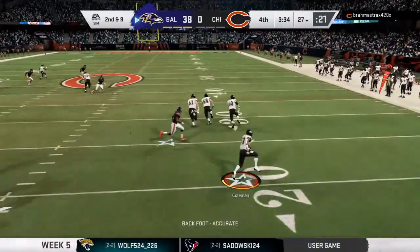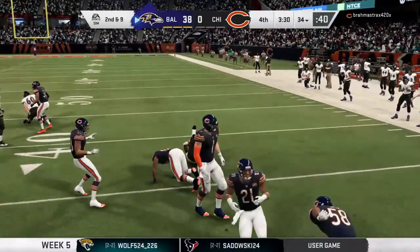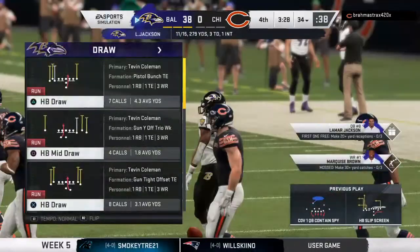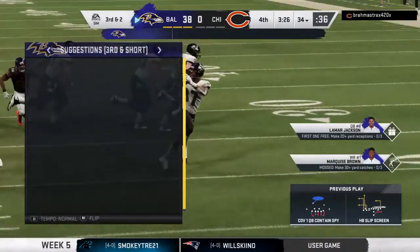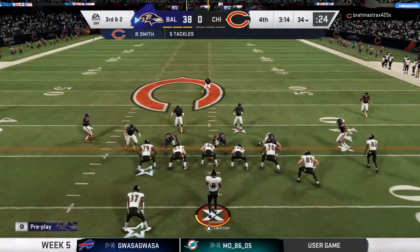Jackson then. Now they set up the screen. That's complete. Able to fight through one tackle. He'll be tackled shy of the 35. Shifty footwork gets him a little extra on the play. It'll be a pickup of 8 on the screen, and it sets up a 3rd down.